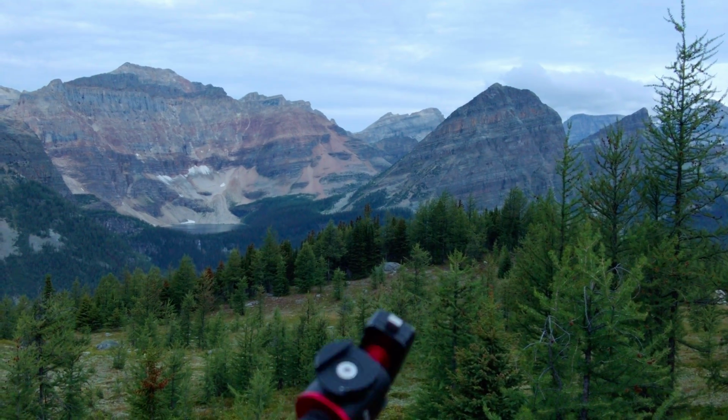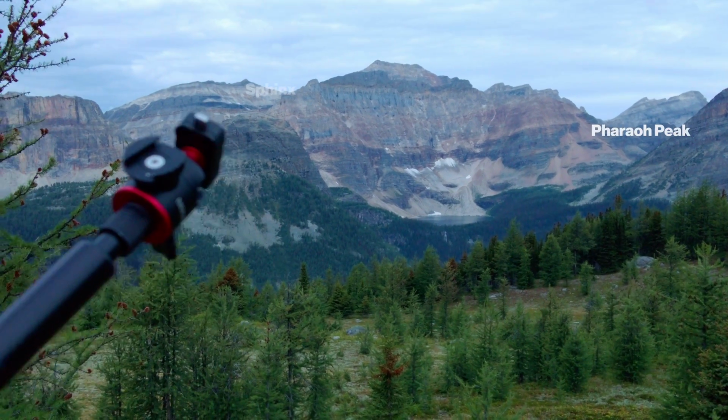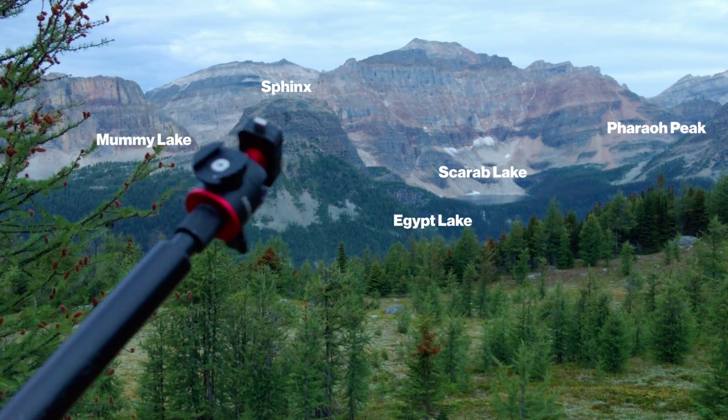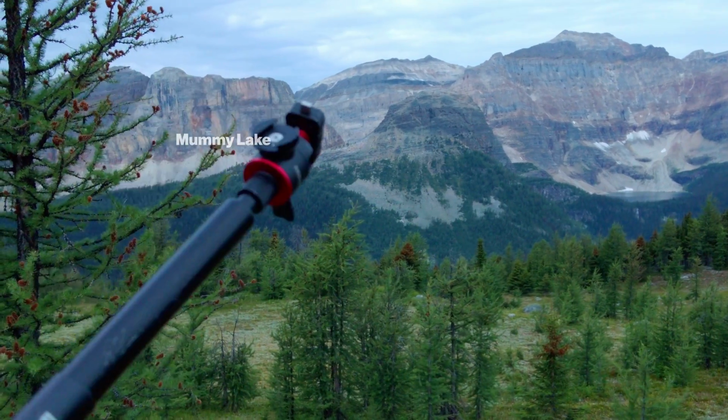Okay, so starting with this one, that's got to be the Pharaoh. That one's got to be the Sphinx. That's got to be Egypt Lake. And then back behind that one is Scarab. And Mummy Lake's got to be back here somewhere. I mean, we'll see how it is. If I can do it, I can do it. I got my helmet.